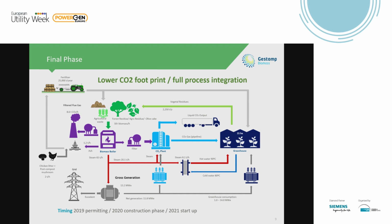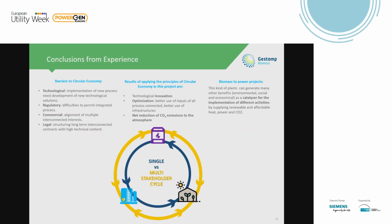So we're really excited about implementing all these different concepts in one single location. And now we are trying to export this experience to other plants that we are operating in different markets. What we learned from this experience applying the concept of circular economy is, first, that we have technological barriers, so we need to innovate at technology level to be able to implement this kind of projects. Sometimes regulatory barriers, because circular economy is a great concept, but when we go down to the ground and try to implement, sometimes regulation is not yet ready, and it's a little bit messy to get all the permits in place for this integrated process system.